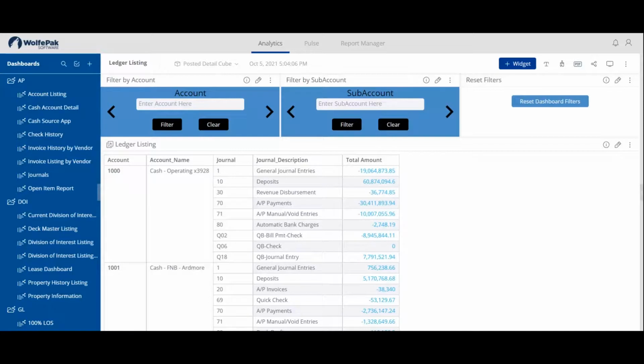Okay. So another question is, does WolfePak Intelligence replace the current WolfePak Analytics tool? And I can answer that one. We will continue to support WolfePak Analytics, which is our integration with Microsoft Excel. We expect that over time, WolfePak Analytics users will be migrating to WolfePak Intelligence, just because the whole reason we built WolfePak Analytics was so that folks could build spreadsheets for reporting and analysis that you couldn't do within the native WolfePak ERP reporting system.